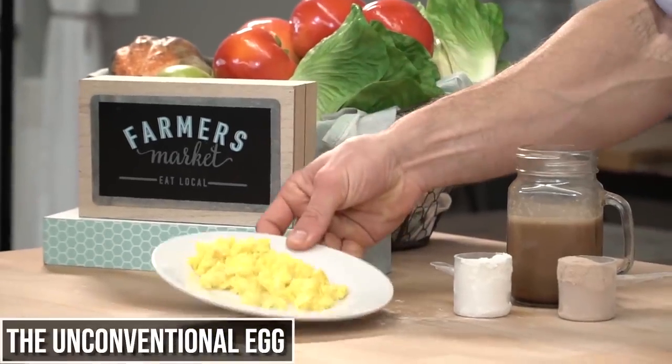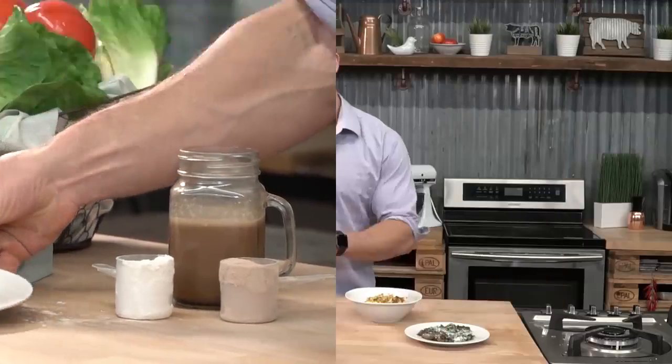So the first thing that I want to start with is an unconventional spin on eggs. So let's get this one out of the way. If you do want to keep eggs in your keto breakfasts, then this is what you're going to want to do. So I've got it laid out in front of me, and I'll tell you a little bit more how to make it. You're going to make it simple.